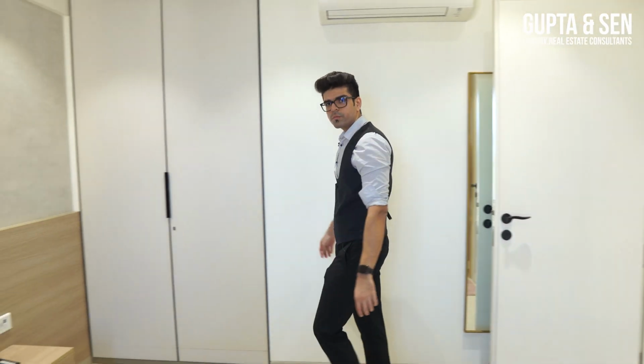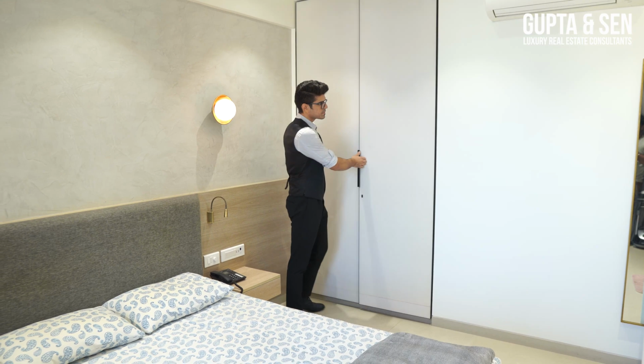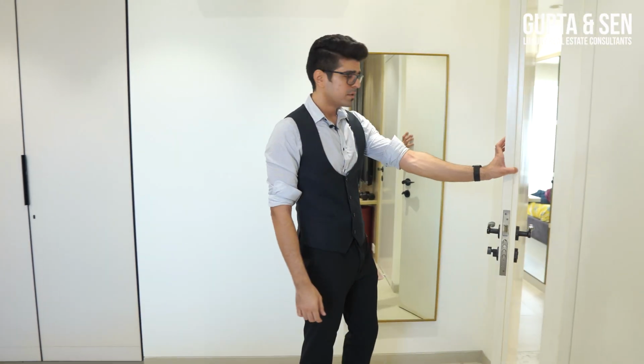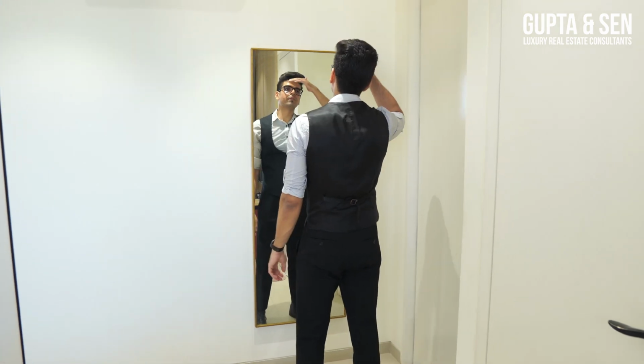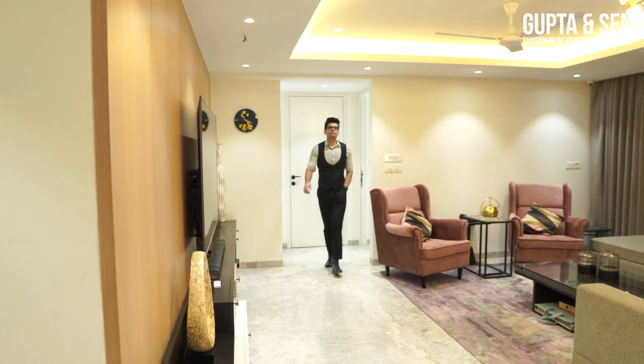Off to this side of the room we have plenty of closet space to store all your possessions and belongings. Right over here behind the door we have a full-size body mirror so that you can make sure that you look worth the buck. Now that we have checked out 2 of the bedrooms that this place has to offer, let's check out the master bedroom and bedroom number 3, of course.